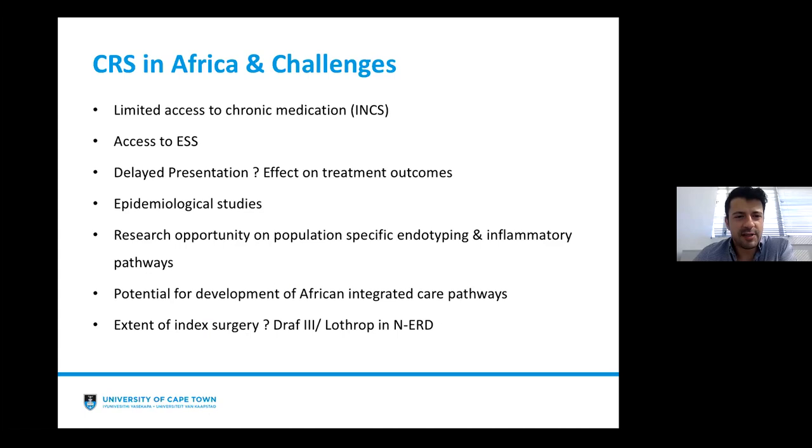We need more epidemiological data in Africa, and there is a research opportunity on population-specific endotyping and inflammatory pathways. We may differ from Western Europe. There's also potential for the development of African integrated care pathways or guidelines. And should we be thinking about the extent of index surgery, for example, Lothrop or DRAF3, in patients who have asthma and non-steroidal or aspirin intolerance?